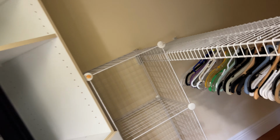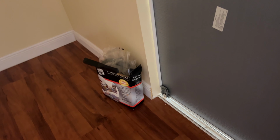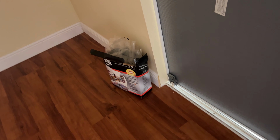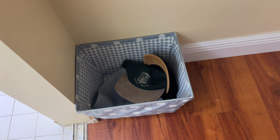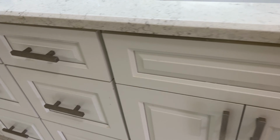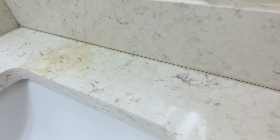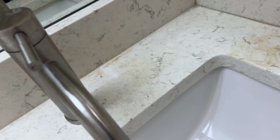And then all of these hangers need to be thrown away. And whatever that is, we'll figure that out. It looks like storage packs. Yeah, I'm familiar with those. Those are very, very useful, so I'm sure somebody's going to want to keep them. And then there's some odds and ends here, but everything needs to go. If there's anything in these cabinets, it needs to go. The cabinets themselves will need to be cleaned. There's things like that that hopefully will come off with the cleaning.